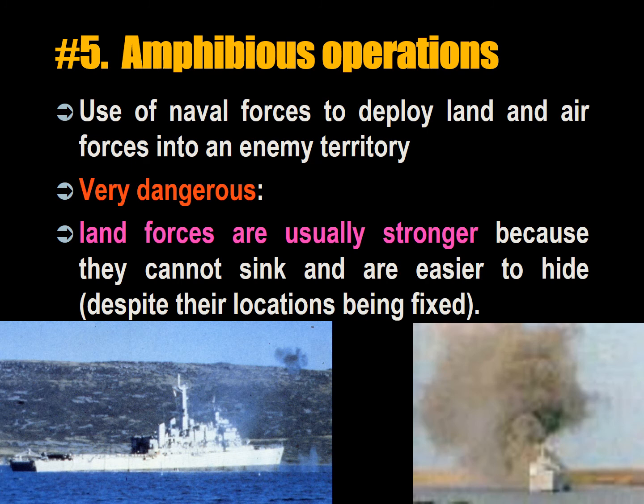The fifth mission is Amphibious Operations, or the use of naval forces to deploy land and air forces into enemy territory. It is very dangerous. Land forces are much stronger on land because, of course, they can't be sunk and it's easier to hide, whereas amphibious forces, whether they're landing by boat or helicopter, are very vulnerable.